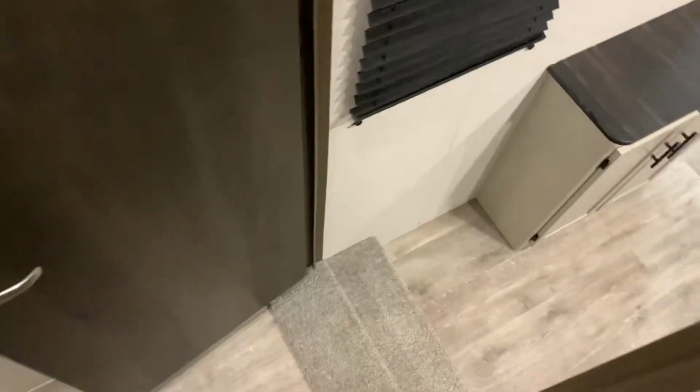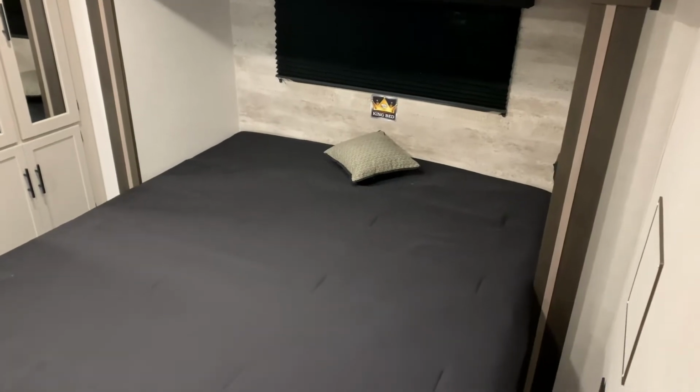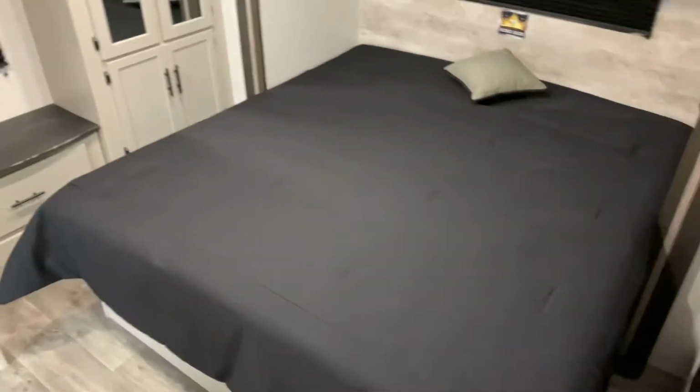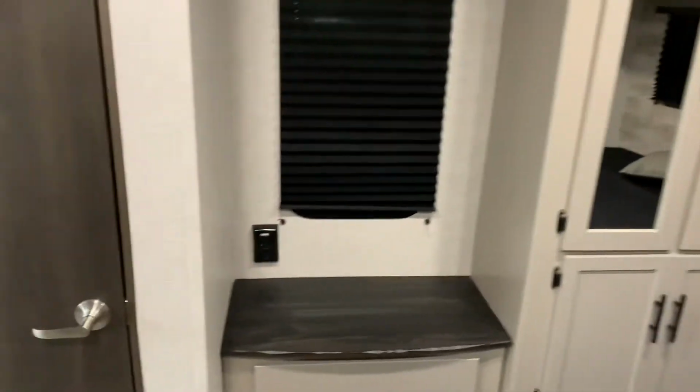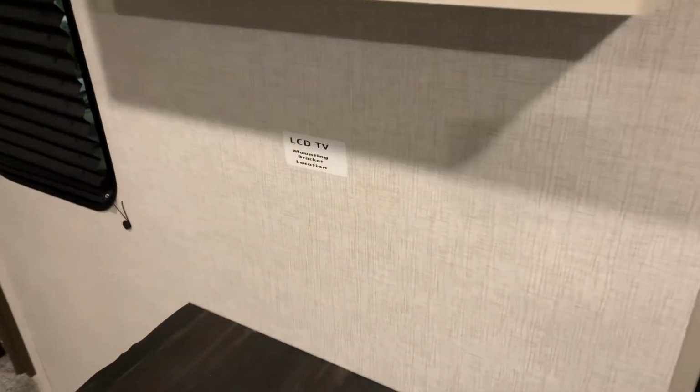And then we come into the master bed. Full-size king residential mattress with plenty of room to get around it. Plenty of storage room for your clothes. Walk-in closet. You can put a washer and dryer there if you'd like. And another mounting spot for an LCD TV.